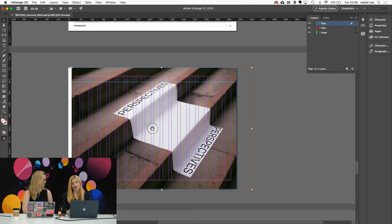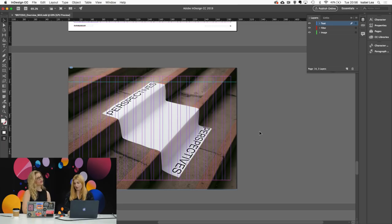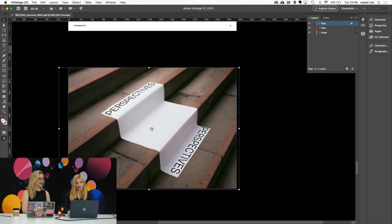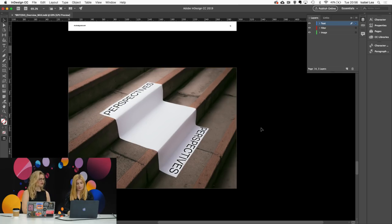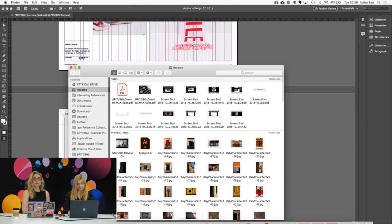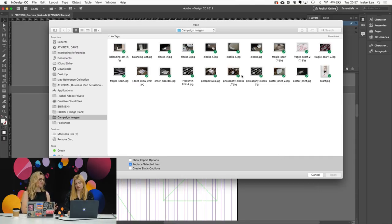Yeah. And even this one, it hasn't got it quite right, but doing this has made it a lot easier for me to just nudge it over to where it's supposed to be. Yes, exactly. Everything is a lot easier to deal with. I think Adobe has created a really good creative eye already, so that it's really looking at what's the most interesting crop, and what's still going to keep your content in focus.